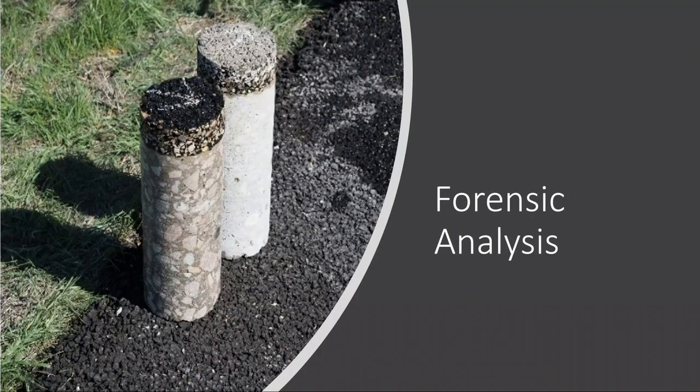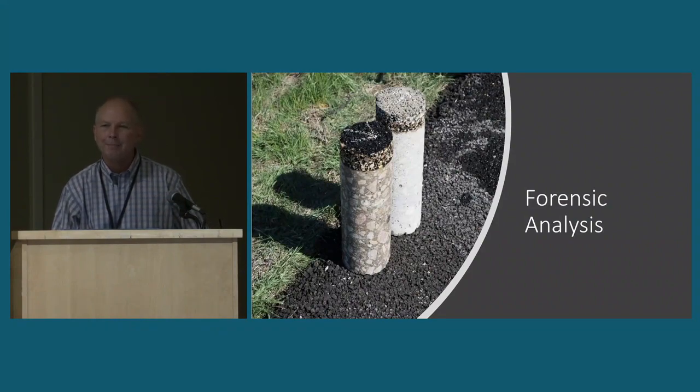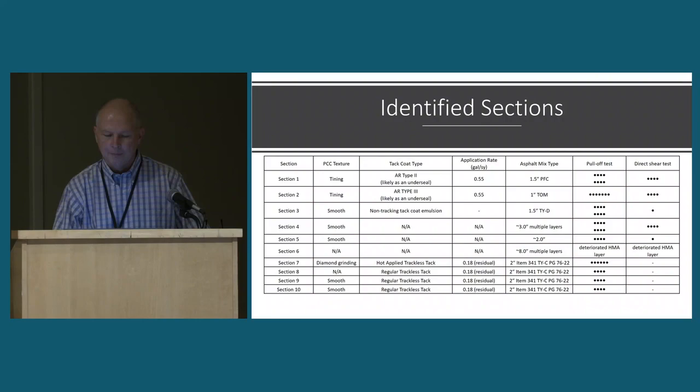So we had a field phase, which was kind of like a forensic analysis. We asked for projects where there might have been a problem, but it's hard to tell if there's a problem until you see it on the surface. And when you see it on the surface, you know that there's a problem, and you know there's no bond. So you can't test any bond strength. So we asked people, do you have any concrete that has hot mix on it that you would like to help us with this project? And so we got some volunteers.